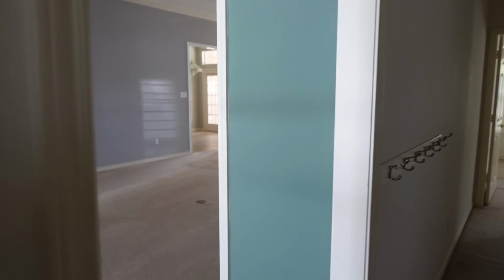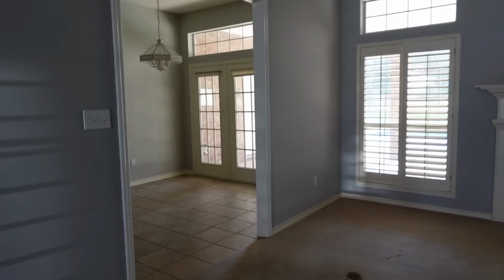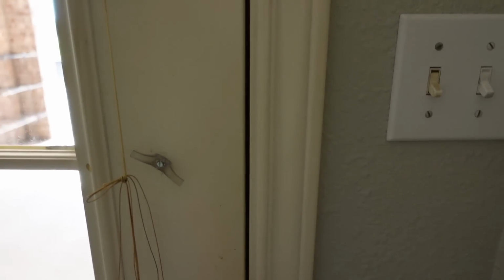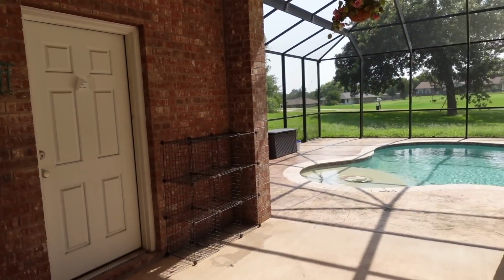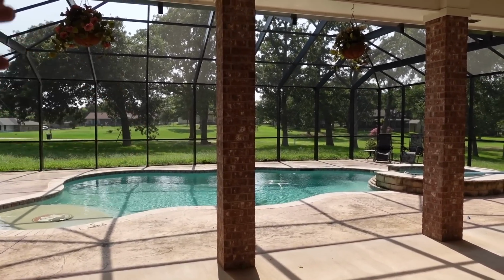Okay, so this is the kids' wing. Back into this main part of the house, and what is definitely a huge selling point for us is the outdoor space. Wait until you see this. It is incredible.